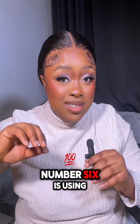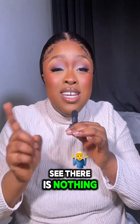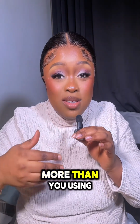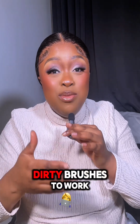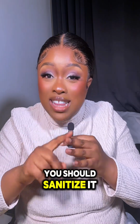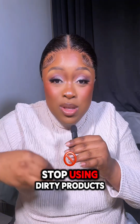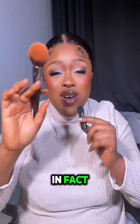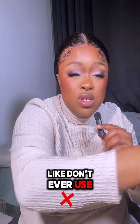Number six is using dirty brushes to do your makeup. There is nothing that will destroy your makeup more than using dirty brushes. Not only that, you should be cleaning your brushes and washing them sometimes. You should sanitize them and sanitize your products. Stop using dirty products to work. In fact, don't ever use dirty brushes to do makeup.